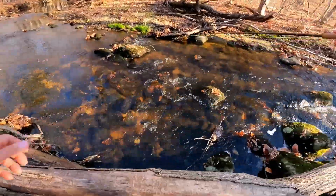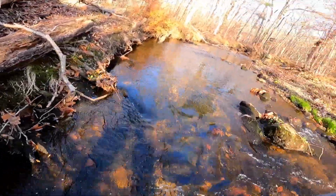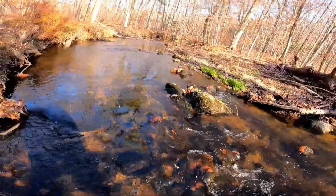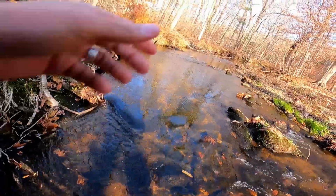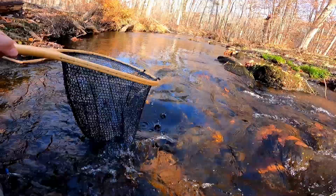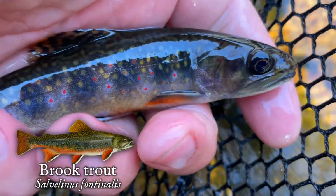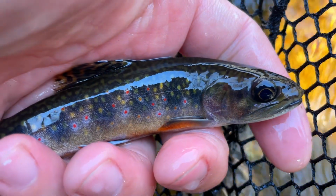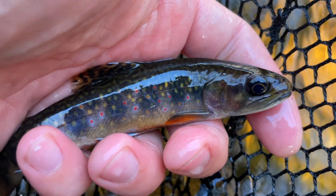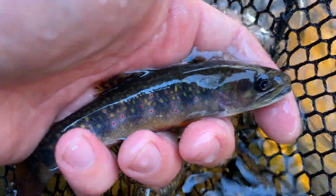Got one. Where is he? Oh. Come on, buddy. Yes. Beautiful brookie. Took the nymph. My very first cast into that pool. Very tiny brookie, but an absolutely gorgeous fish.